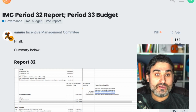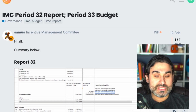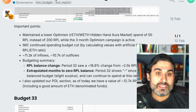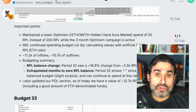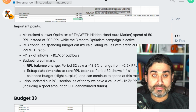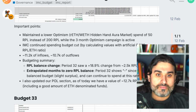And then next we have another Treasury report. This is from the IMC, and this is Samus updating report 32 here, letting us know the important points are that they maintained a lower optimism spend of 50 RPL instead of 200. And then we also had the IMC continuing to spend a spending budget cut. And then we had 11,200 inflows and 10,700 outflows. And then there was a budget summary here as well.